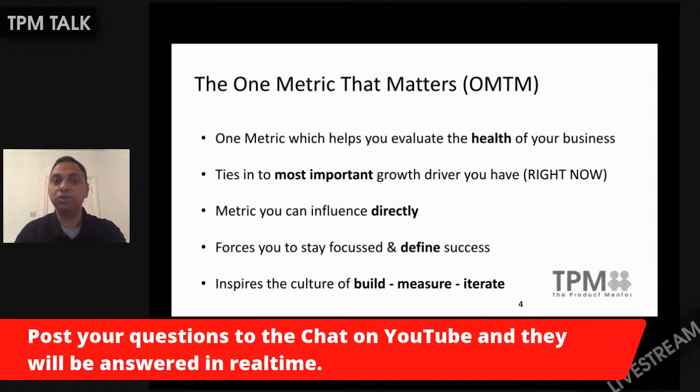For instance, revenue cannot be your OMTM primarily because there are a lot of external levers which will always define it. And OMTM primarily helps you focus on a specific thing and inspire a culture of experimentation, which is that you can continue to build things around it, measure them, and iterate.